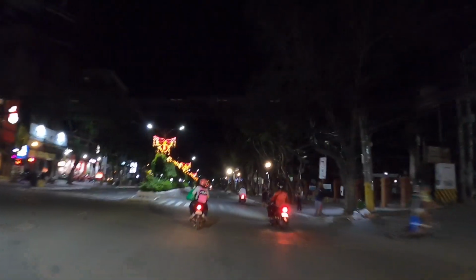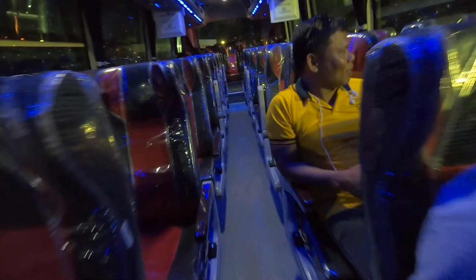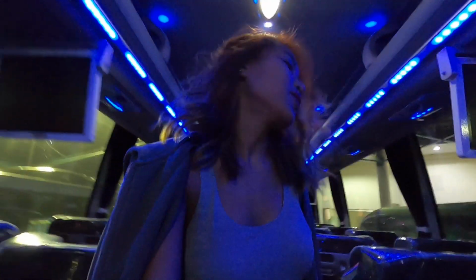Now I'm heading to the North Bus Terminal and I'm taking the 5 a.m. bus. It'll take about 3 hours to get to Moalboal. The fare is 156 pesos.